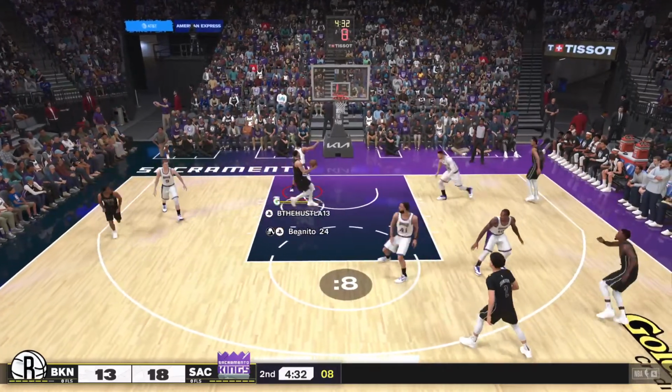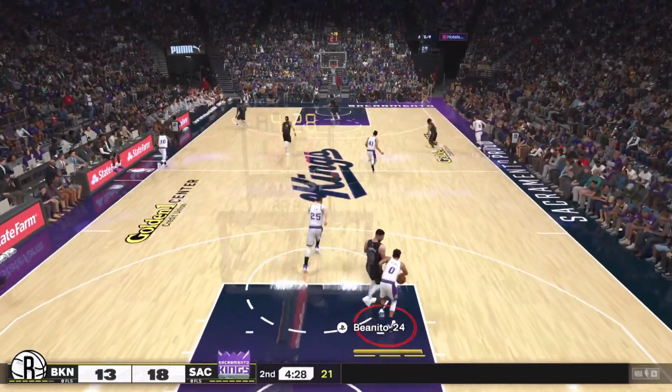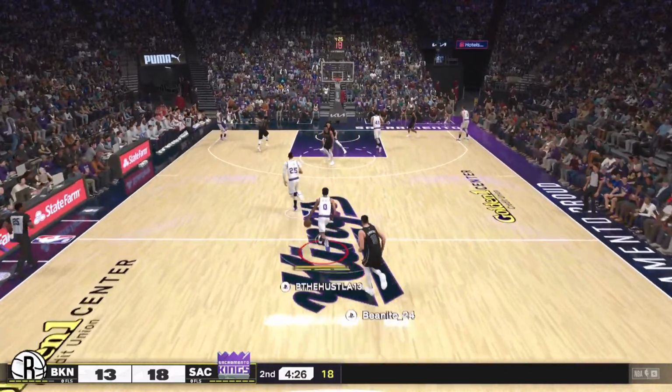Simmons left side. Len grabs the board. Kings leading now by 5.